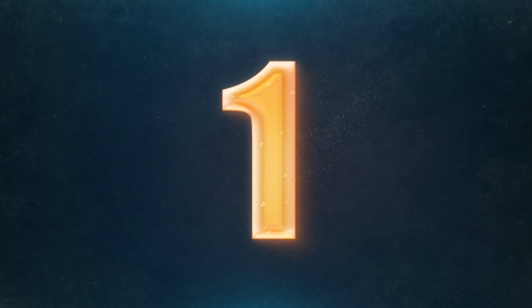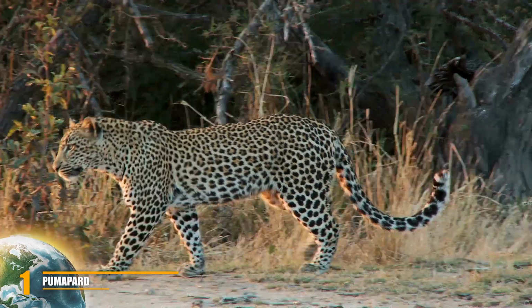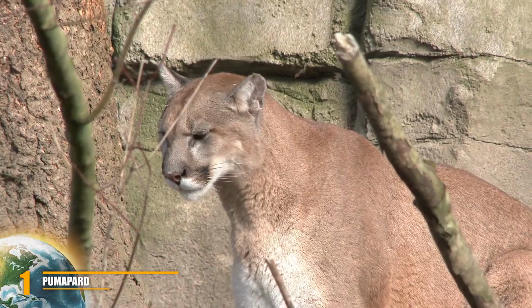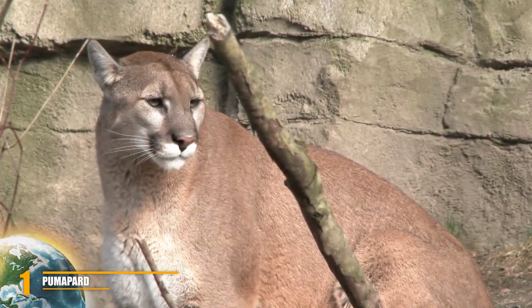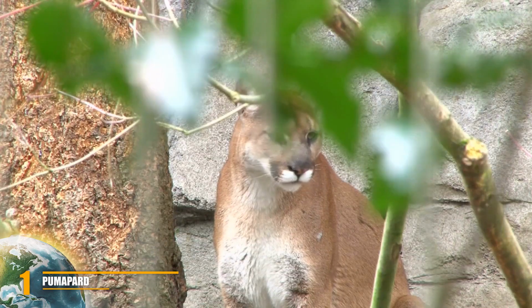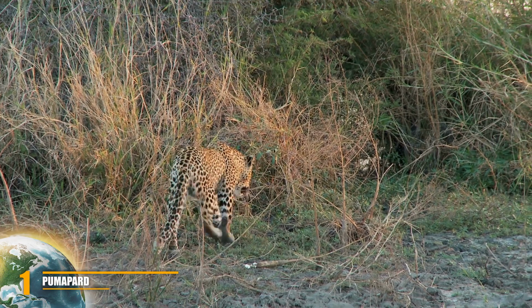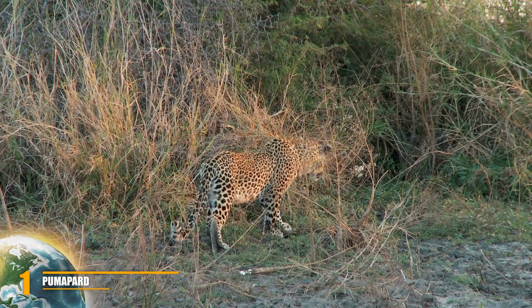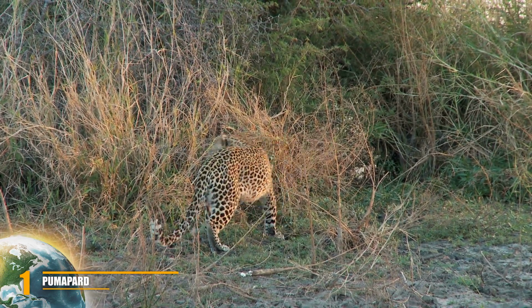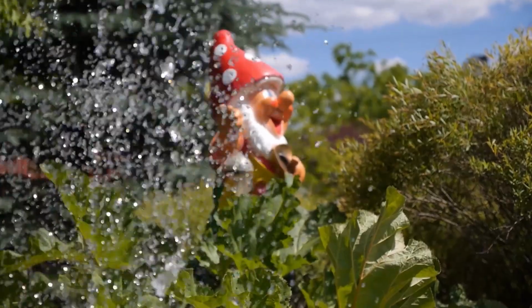Number 1. Puma pard. Whether they are born of a female cougar mated to a male leopard or a male cougar mated to a female leopard, the pumapards inherit a dwarf form. These hybrids grew to only half the size of their parents. They have a long body similar to the cougar with short legs. Their fur is described as sandy, tawny, or gray with brown or discolored rosettes. One is preserved at the Walter Rothschild Zoological Museum in Tring, England, and clearly shows the trend towards dwarfism.